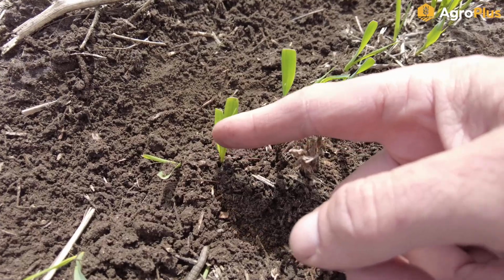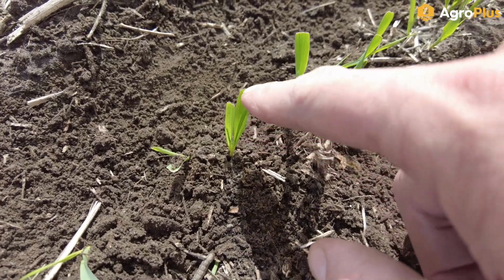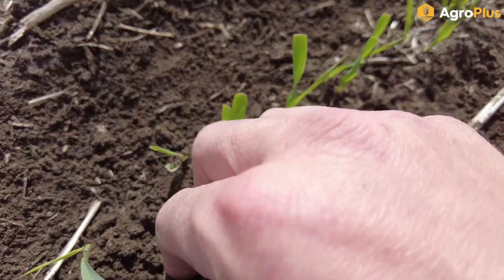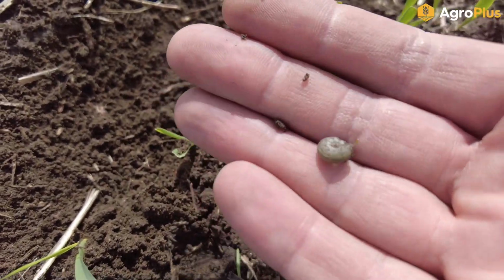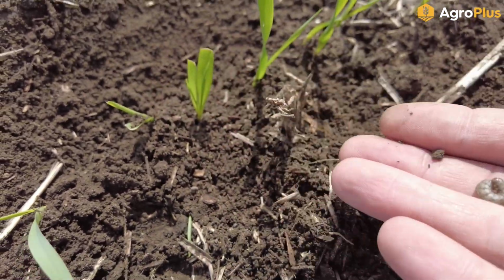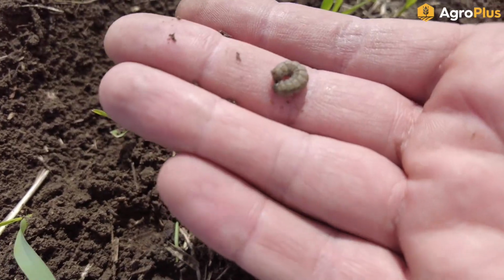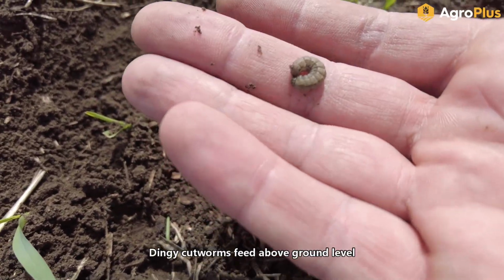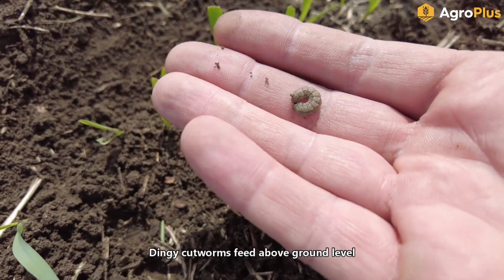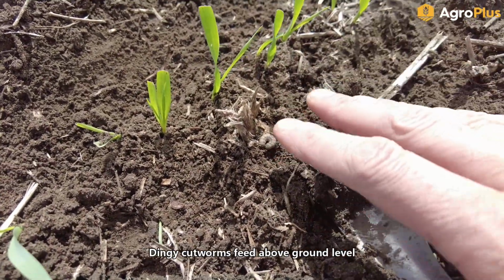Well, in lots of these barley fields this week, I'm seeing a lot of pruned barley leaves. Most of the feeding is above the surface, and if you start scraping around enough, sure enough, you'll find probably one of these guys, a dingy cutworm. There's quite a few of them showing up right now. This is kind of, I'd say, a medium-sized guy, and this would be kind of prime feeding stage. They're going to be voracious. They're going to be feeding lots to get larger and get into that pupal stage.